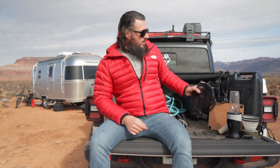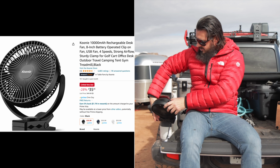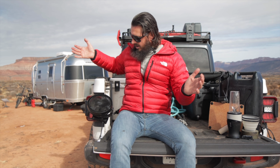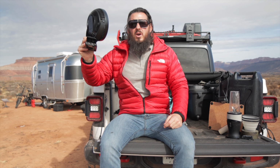Okay, third item, moving right along. This is a fan off of Amazon. It is a clip fan, has a little clip on it, which is handy. So you can clip that somewhere. Look at that. You clip it somewhere, or you can just set it on the base. It rotates multiple ways. Oh yeah, actually getting warm right now.